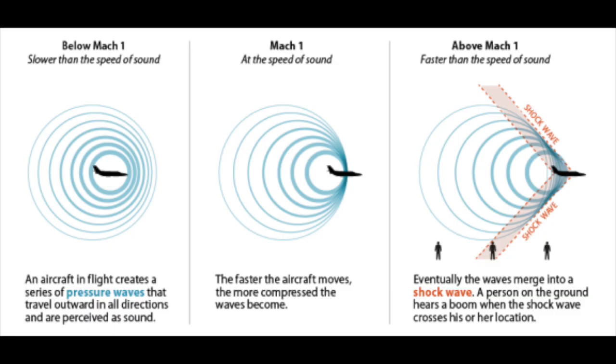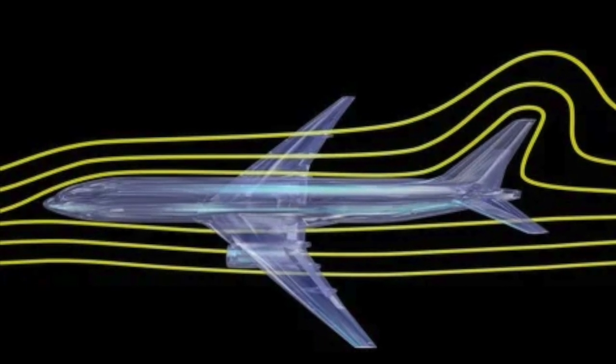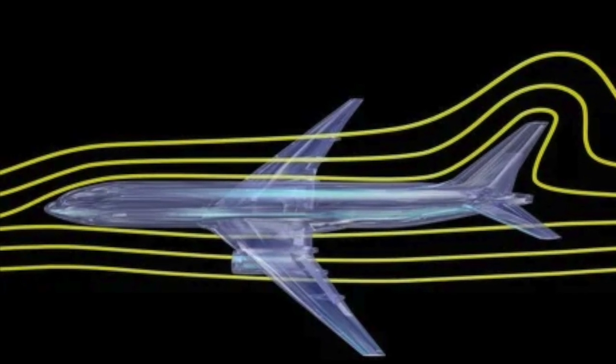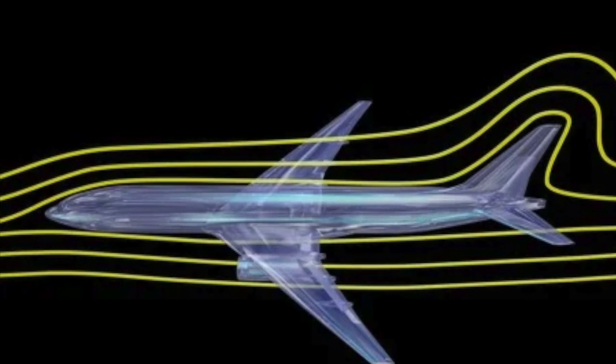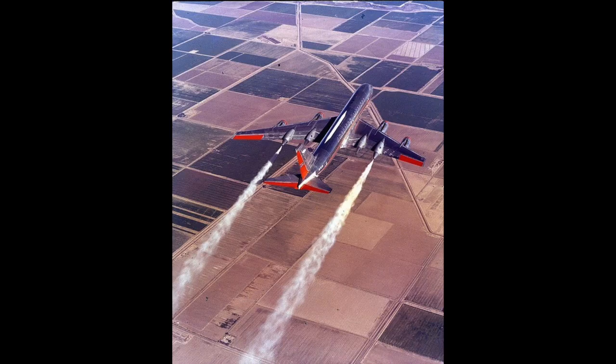At high speeds, something interesting happens. As air flows over the wings, it accelerates. If the plane is fast enough, the airflow can reach supersonic speeds in certain areas, even if the plane itself isn't breaking the sound barrier. Now, this creates shock waves, a sudden change in pressure and density that disrupts the smooth flow of air. These shock waves increase drag in a phenomenon known as wave drag. Of course, wave drag is a major problem for fast aircraft because it can significantly reduce efficiency and speed.